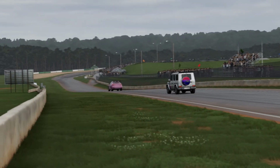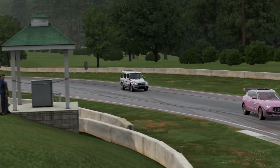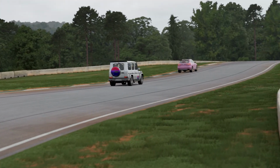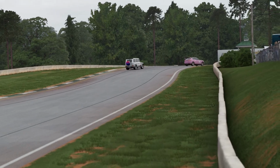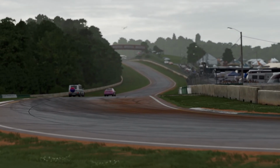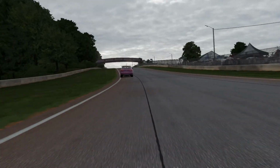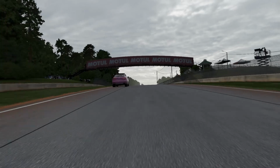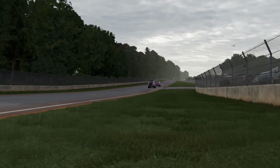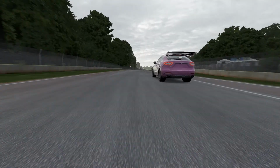The G-Wagon, this was, I think, the battle for second place. Yep, the G-Wagon was in third, chasing down the Maserati Levante. The G-Wagon had a good amount of top end, the Levante much better through the corners. As we're heading onto the main straight, you can just see that the Levante had a little bit of a gap, and it is visibly closing. That's how much quicker the G-Wagon was down the straight. It was incredibly good down the straight.